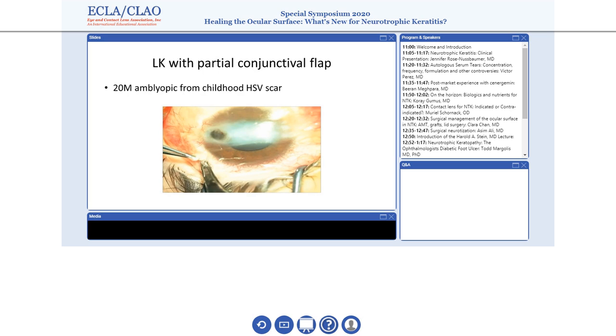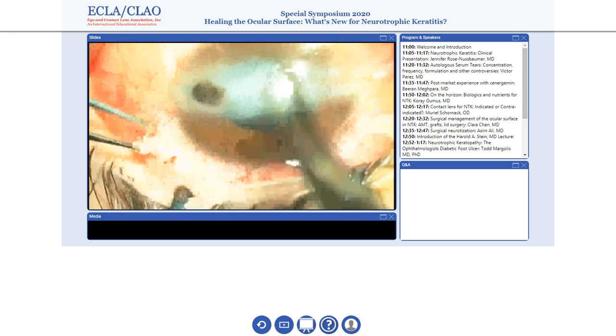So this is a case where a patient presented with a childhood herpes simplex scar and had developed a perforation. The eye was amblyopic, and we needed to do a small lamellar keratoplasty with a partial conj flap.